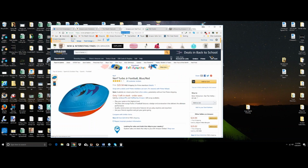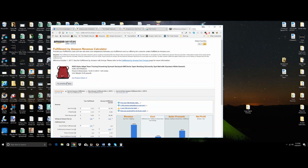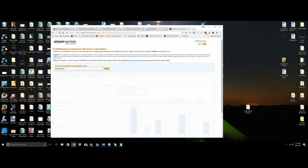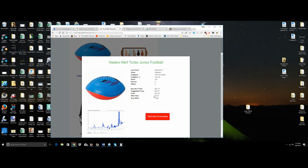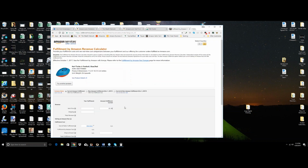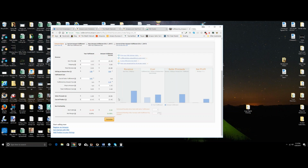If we grab this, copy, $25.58 is what it sells for, which is pretty nuts for a football. But that's what it's selling for. I forgot the price. $25.58. Okay. And then the cost was $10.40. So there you go again. I mean, you're almost 31, 32% profit.